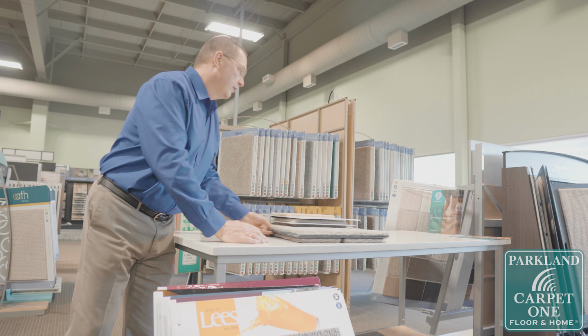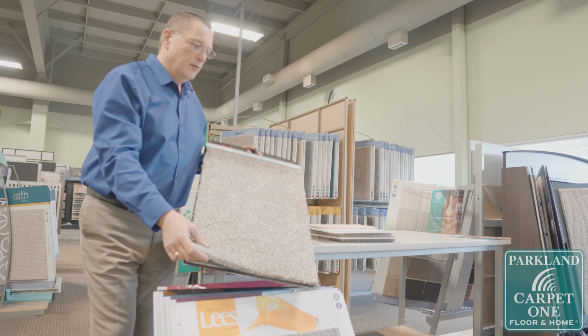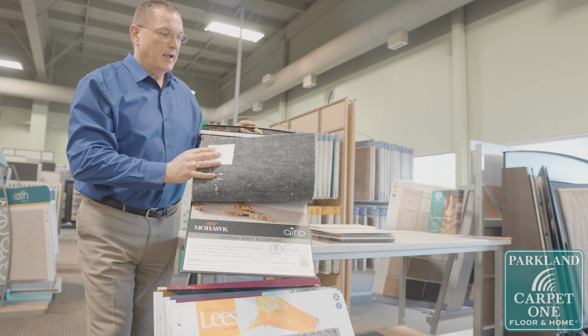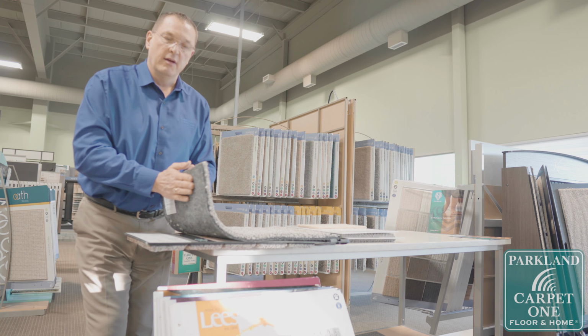We then move to a couple of other ones that are unique in the industry. New to the world of carpeting, or newer, is Aero. And Aero has its own cushion attached. So the carpet and the cushion is all bound together as one, fused together.